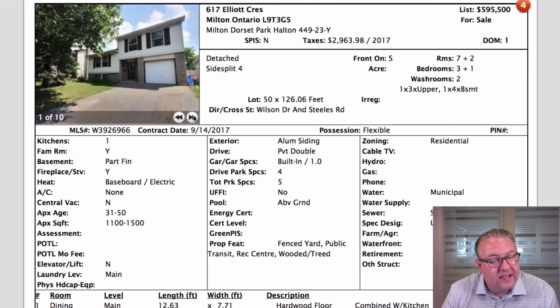To retrofit this, to run the ductwork, putting your gas furnace in, sometimes it's not always possible. If it is, then you're looking at significant costs, like easily $10,000 to $20,000.